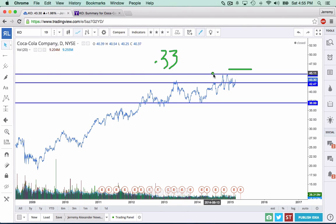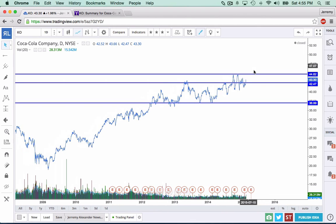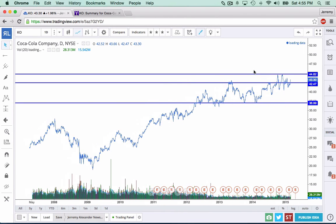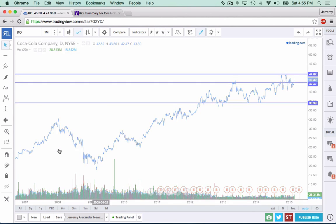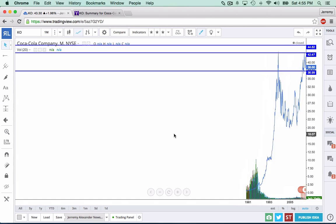But what I can say for sure is that we're getting some higher lows in this little area. We're getting some lower highs. We're going to trade sideways for probably another few weeks. But if and when we do break above 44.82 strongly, whether it happens for April or not, I would be, in my opinion, a little bit more bullish than bearish on Coke, because it would be breaking that all-time high price range. Let me just make sure it is the all-time high. Yep, it is indeed the all-time high.